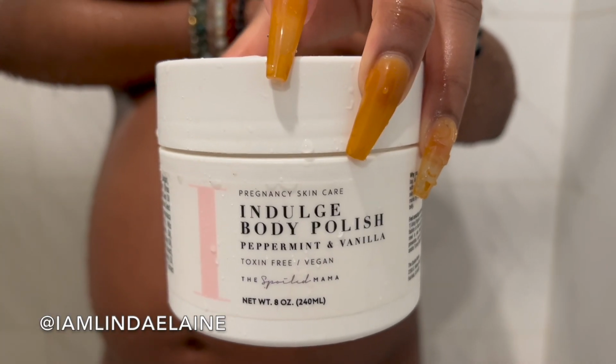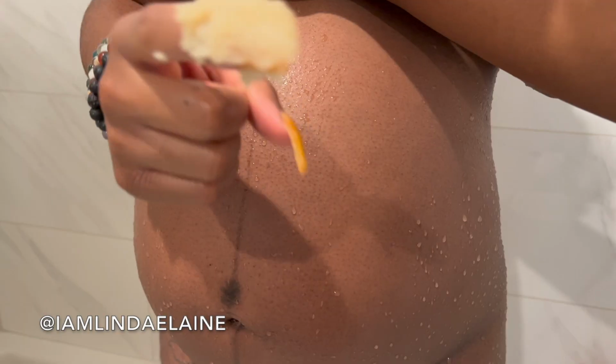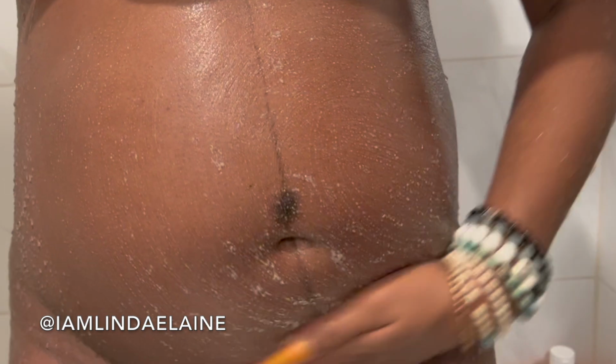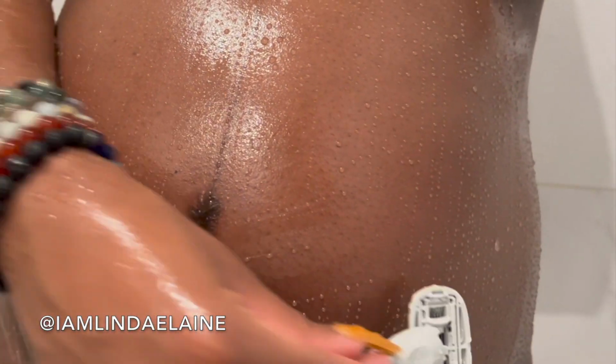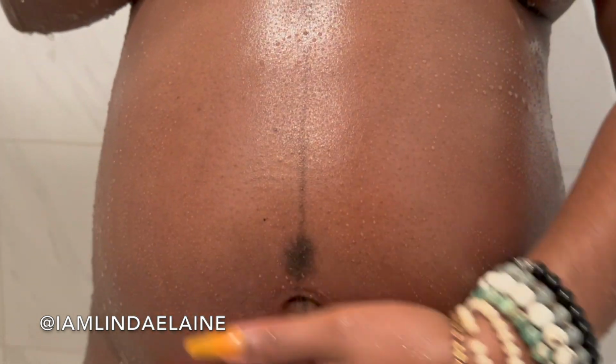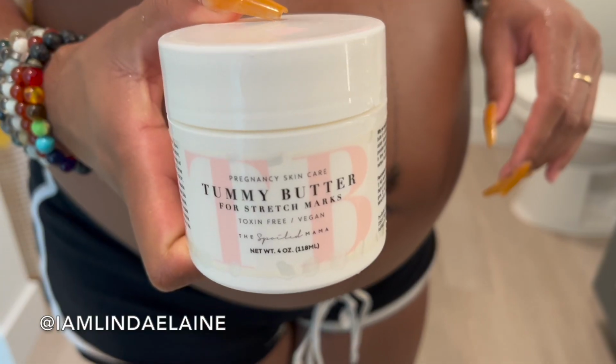So I'm going to show you guys now my little routine for my little tummy. When I'm in the shower, I use the body polish after I finish washing up, and I take about this size and I work in a clockwise motion around my belly. And don't forget to get your sides, because I know sometimes we focus on just the front of our belly, but the sides can get stretch marks as well. And if you do hear baby, yes, I already gave birth if you don't know, so she's right here in front of me. After I do my scrub, I then go in with my razor because your tummy will be nice and smooth, so I'll just get the little stubbles of hair and then I just rub it in.